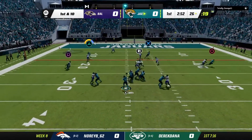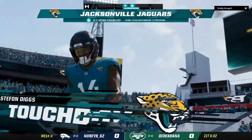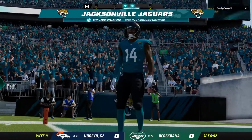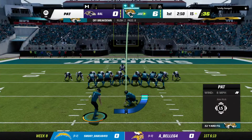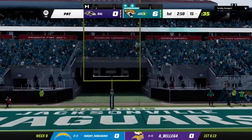Mills on 1st down. That's going to be caught. Touchdown, Jaguars. Stephon Diggs with touchdown number 7 on the year. And the Jags use the early turnover to get on the board first here in this one.